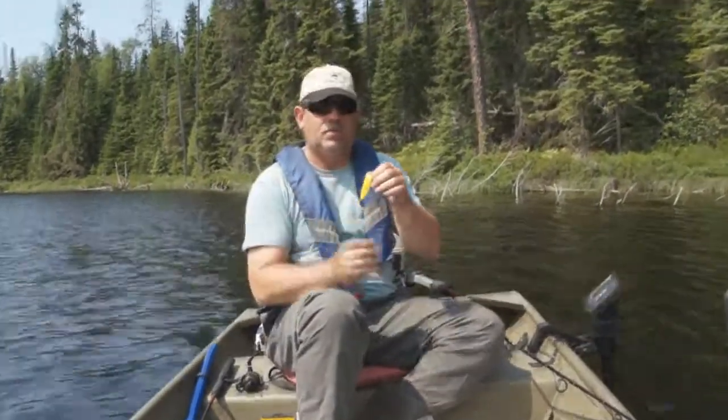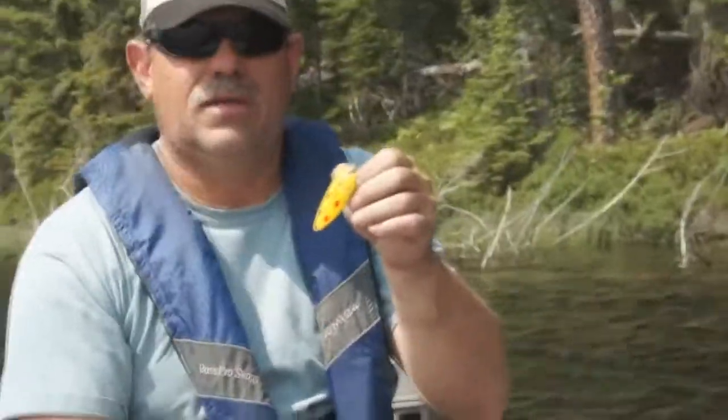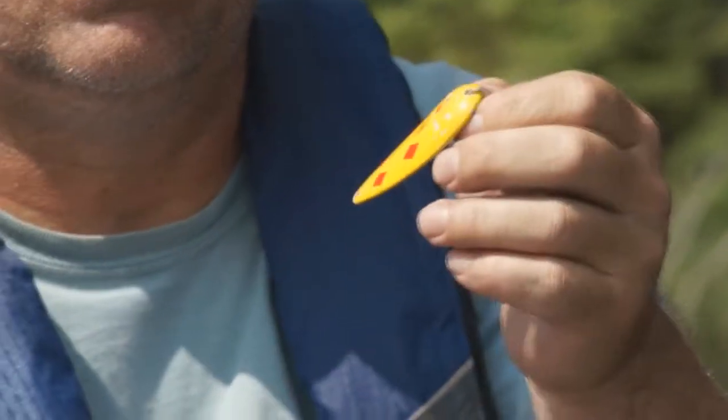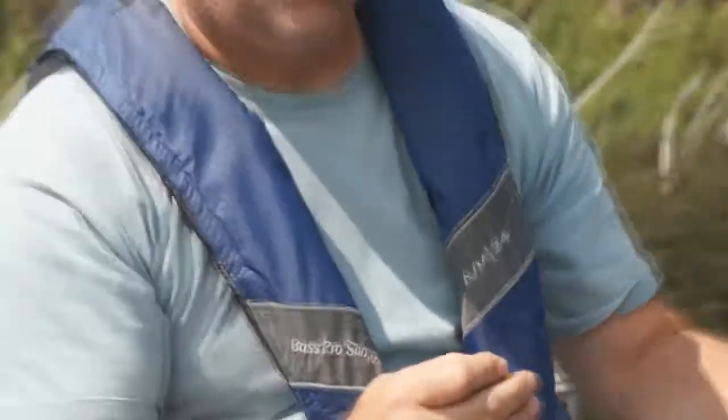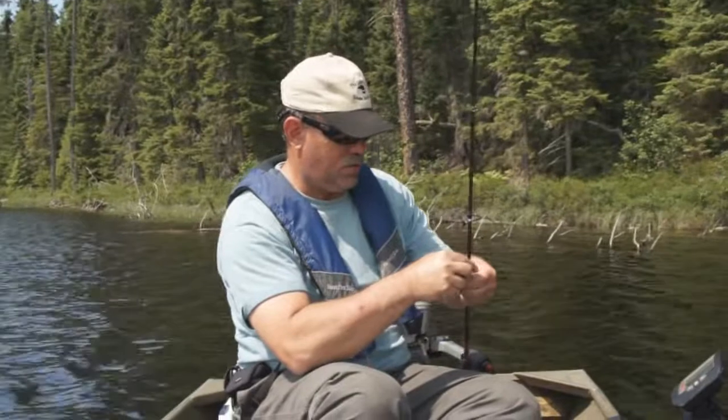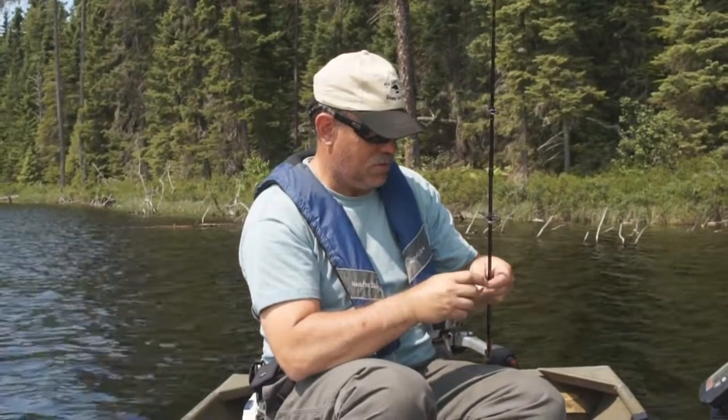This is supposed to be the most widely sold spoon there is. It's called the Five of Diamonds. I'm not sure it's the most successful spoon, but it's the one that's sold the most.